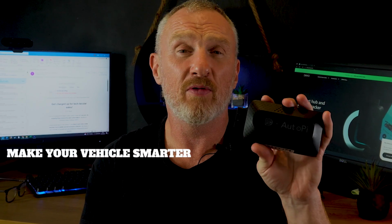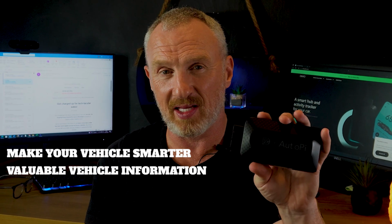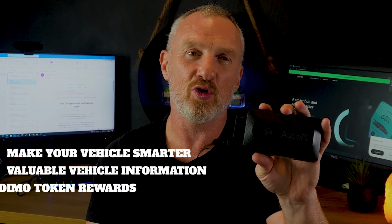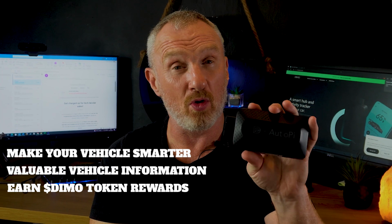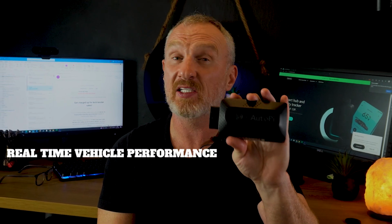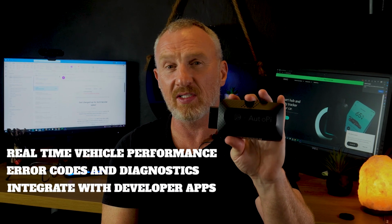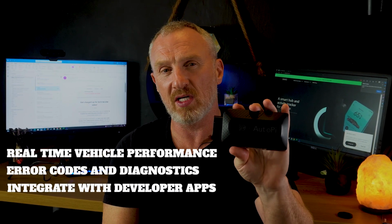Now, this here is the DIMO Data Miner, and it's the hub to make your vehicle smarter, provide you with valuable information about your vehicle to help keep it running as best as it can, and you can also earn yourself some DIMO cryptocurrency rewards in the process. With this little black box, you can get real-time vehicle performance and health data, scan for error codes and vehicle diagnostics, and integrate with other developer services that make car ownership much easier.